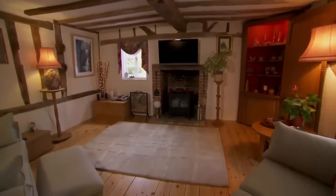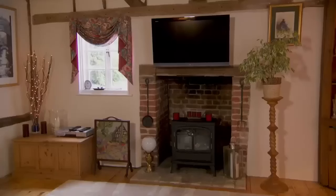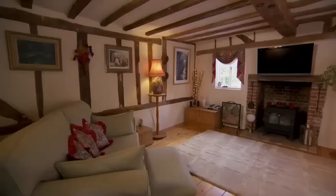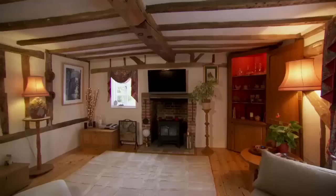Nice and cosy in here, isn't it? Whoever's renovated it has done an absolutely fantastic job of stripping all the wood back and making it look really pretty. Yeah, beautifully done. But we're not really talking about it being a home, are we? That says everything. I don't think it would suit us as a family. And a growing family at that.